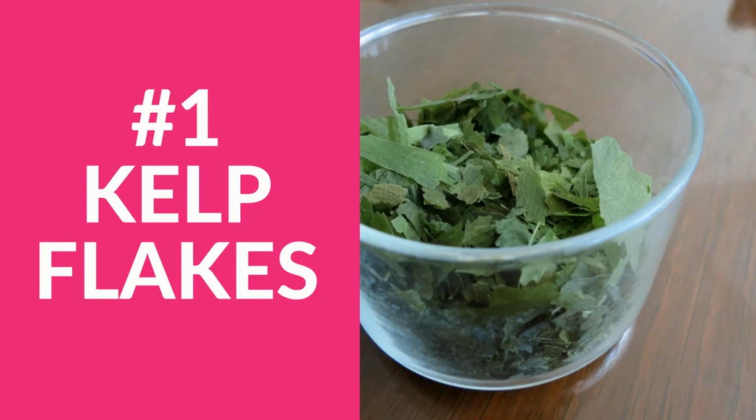The first option is kelp flakes, or any type of sea veggie flakes. These are super easy to just sprinkle on top of any of your savory meals. They have a salty taste, and a lot of people can be a bit intimidated by seaweeds because they have a strong taste. However, when you sprinkle a little bit onto your savory meals, you can barely taste them, and they're going to drastically increase the mineral content of your food, in particular minerals that are really important for your hormone health. So kelp flakes are a really great source of iodine.